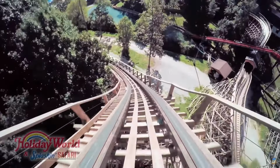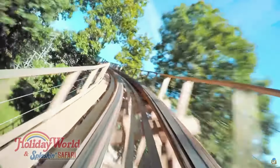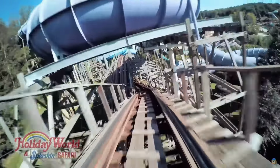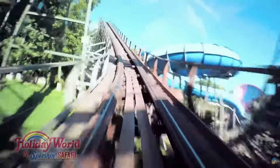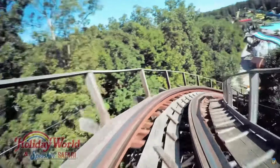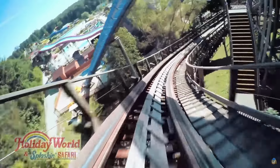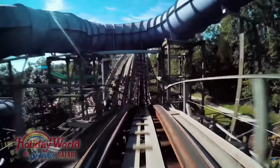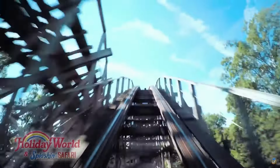Legend also gives a few moments of airtime during its nearly 75 seconds of prime ride time. Voyage gets all of the attention at this park for having such a long ride duration filled with intensity, but Legend is also a very long wooden coaster, and it is almost just as intense in my opinion. While it doesn't quite have the same length or have the signature airtime and relentless pacing of Voyage, it still stands up as a great layout.